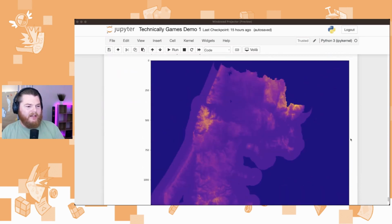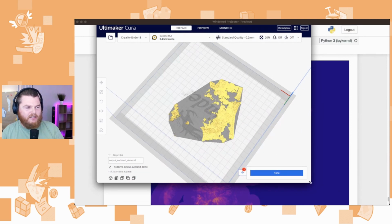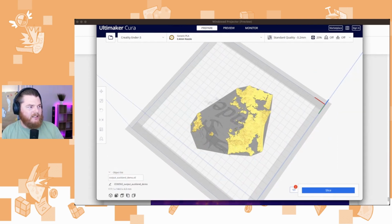So yeah, then we end up with this final model, and we can export it and then load it into our program for our printer, which in this case is just a program called Cura. It's a slicer. And so now we're handing it over to our printer software to say, here's the model I want to print, and can you figure out what to do with it?